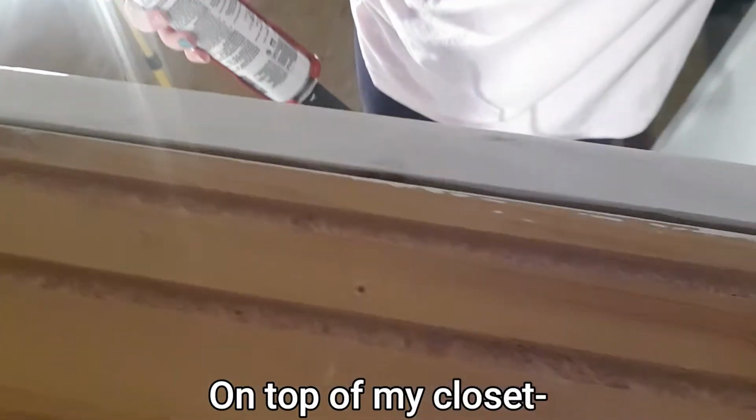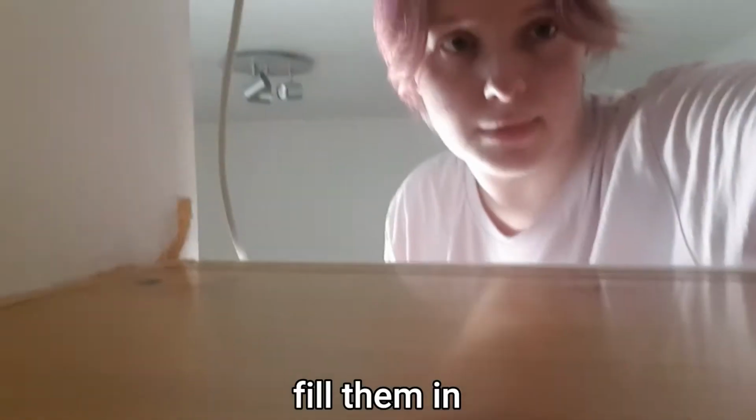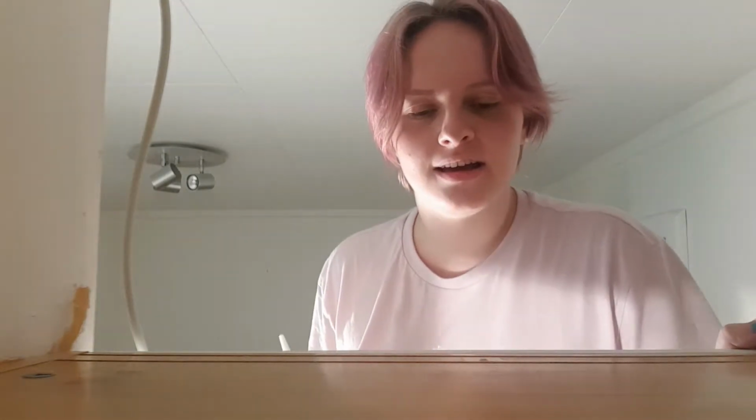It's fine. On top of my closet, I've got these ridges and I'm gonna fill them in. It's kind of difficult, in case you haven't noticed, to try and get all of these angles because, well, I'm filming on my phone and I don't really have many stands. I only have one and it's quite tall to get these sort of downwards angles. So right now you are balanced against the foot of that stand, hoping that will help.